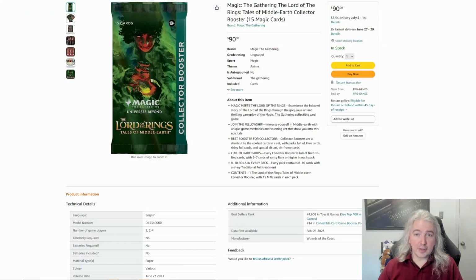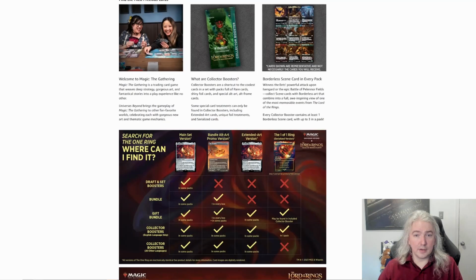What I'm talking about here is this, the Magic: The Gathering Lord of the Rings Tales of Middle-earth collector booster with 15 cards in it, which they're selling online for $90. $90 is a lot of money, and it's a lot more than they sell their regular booster packs for. That's important, right? The reason why somebody might pay $90 for this and not buy one of the cheaper ones is because they tell you this is the best one for collectors.